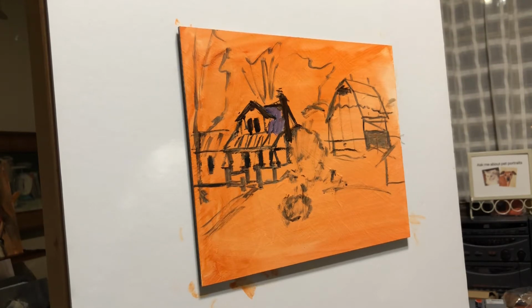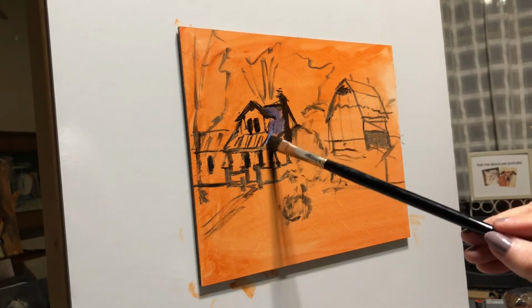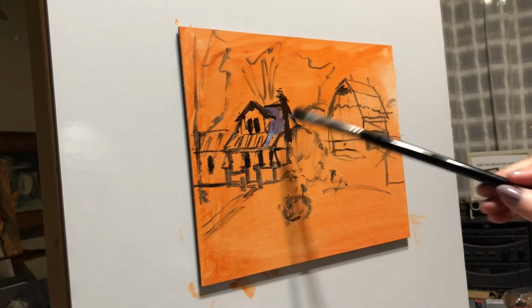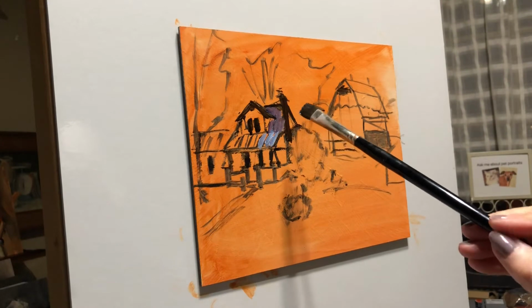Going to go a little lighter and a little more blue as I go down onto the roof, because this would be catching more of a reflection from the sky. A little lighter yet. And we'll kind of suggest that it's a metal roof.